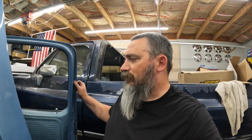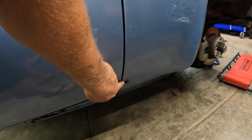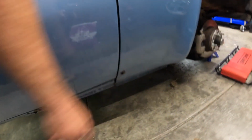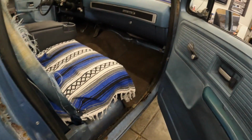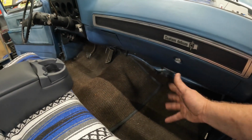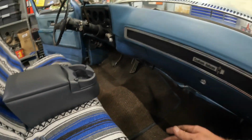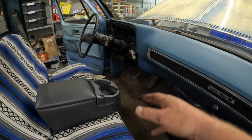And then on both sides, we got just a little bit of rust starting to poke through at the lower fender down there in the old dog leg. So as far as creature comforts go in here, there's not a lot. You know, it runs and drives good. It's comfortable enough to drive, you know, sit and drive around.